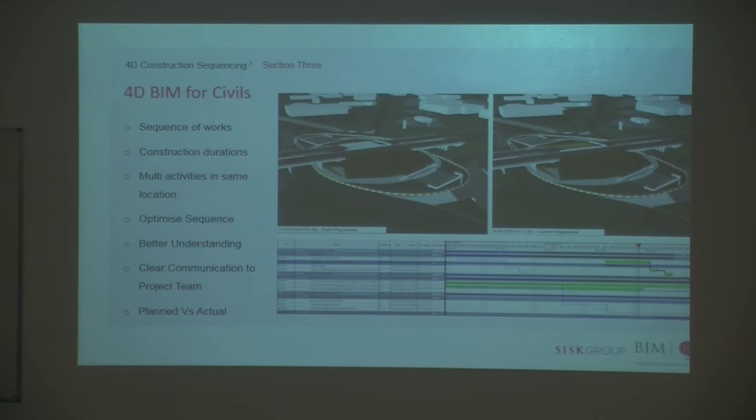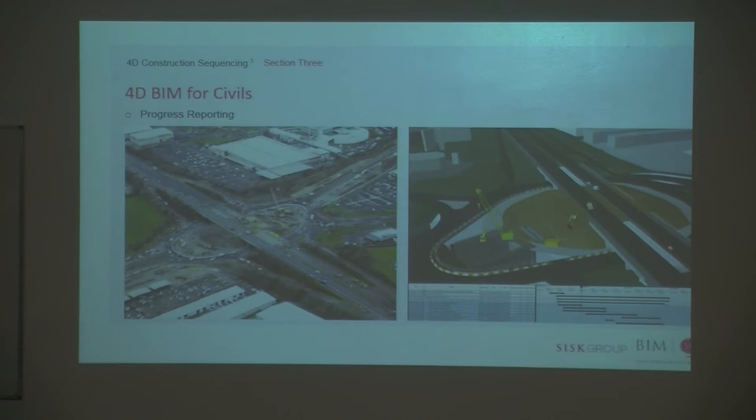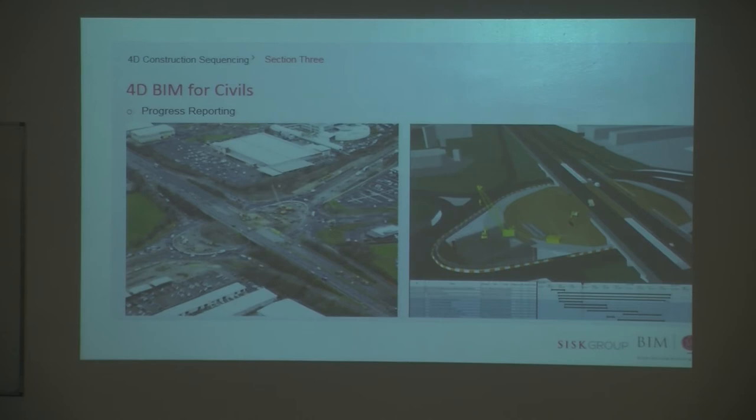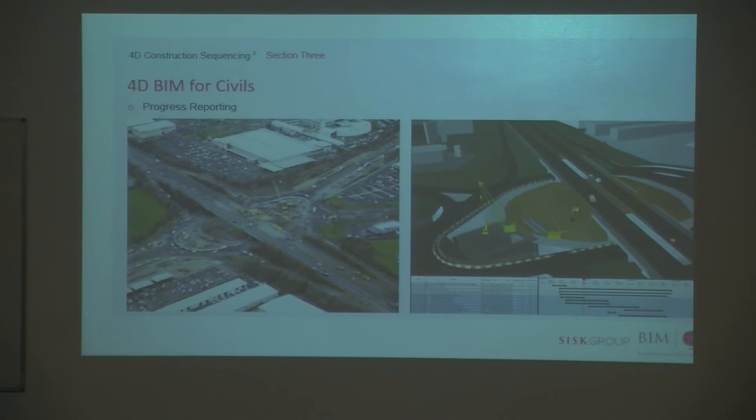The next is just quickly showing you an overview. So that's actually the construction progress currently on site. You can see this is a key tool, probably with the client and the progress report meetings, that you can determine where we are on site and how that relates back to your 4D construction sequence. And the next, just quickly on live projects.